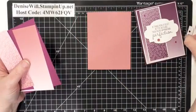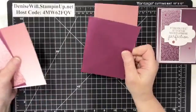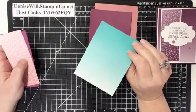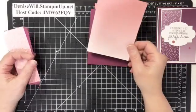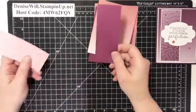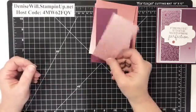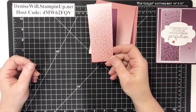Let me set that out of the way for you now. Okay, that's Rococo Rose. Now this mat is Rich Razzleberry. The size is 5 1/4 by 4. The ombre paper, see the back has got the Coastal Cabana on it. This is 5 1/8 by 3 7/8. This mat, again, is Rich Razzleberry, and it's 5 by 2. The one with the circles is 4 7/8 by 1 7/8.